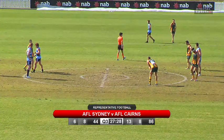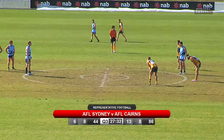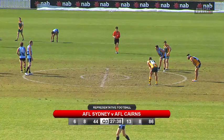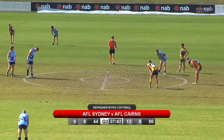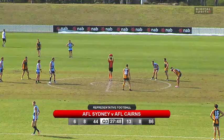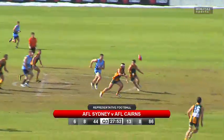AFL Sydney, 6.8.44, to AFL Cairns, 13.8.86. The margin approaching three-quarter time is 42 points. And this third quarter has been all AFL Cairns. And they've set themselves up for a second win in the row this time on away soil.